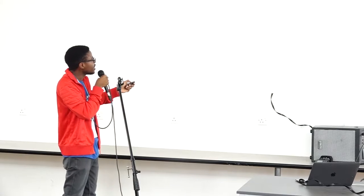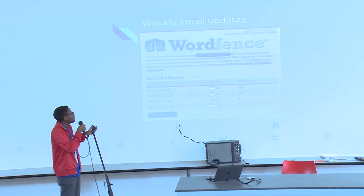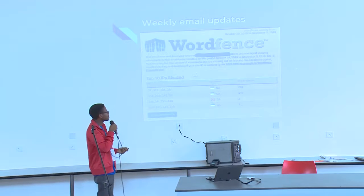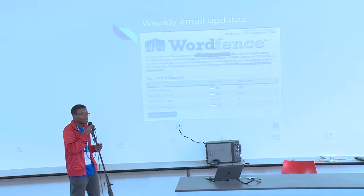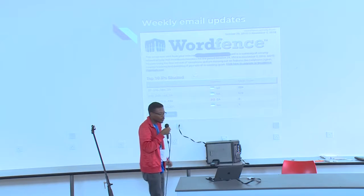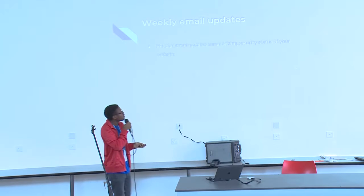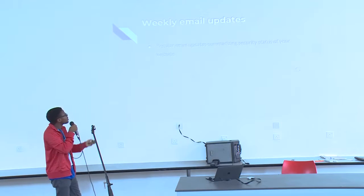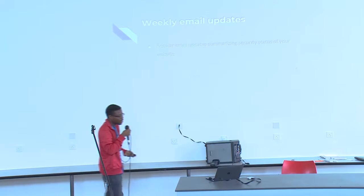So here in this summary, it tells us these are IP addresses that WordFence automatically blocked. You can see this one tried to access 700 times, which is not natural. So we can tell that this is malicious activity that should be blocked, right? It gives us regular email updates and the status of our website.